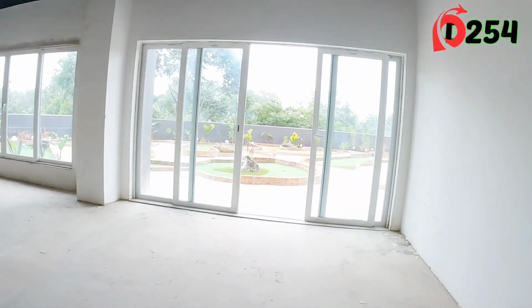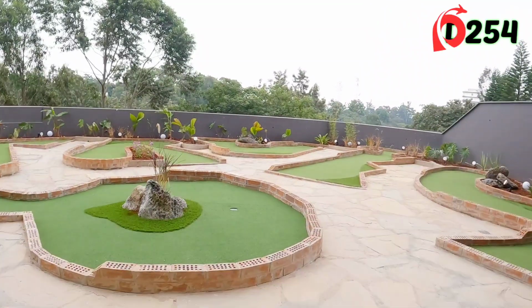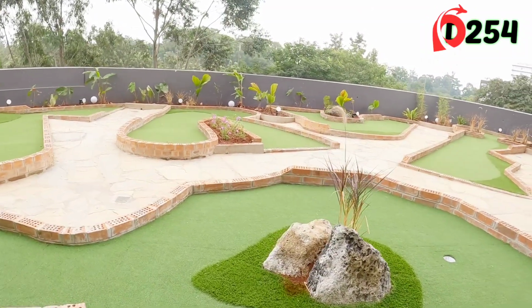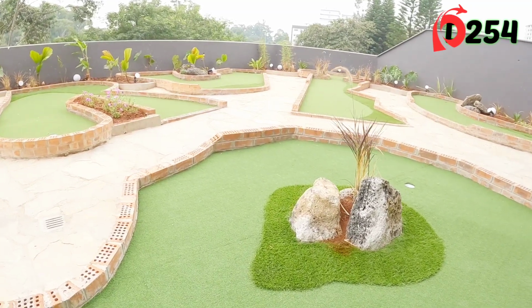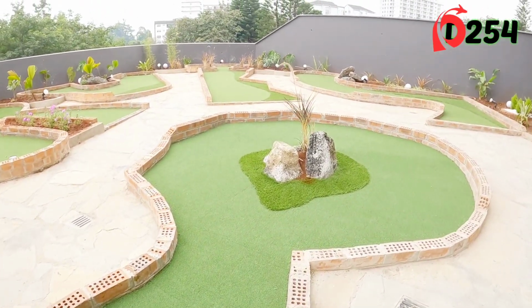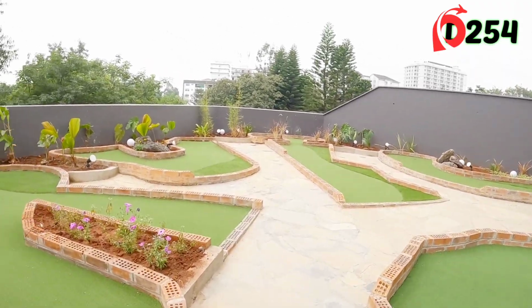Mini golf area. Oh, wow. So it's a 7-hole mini golf area. I see. So it will be basically a place where you can come by and wind down. I love how green it is. Are they artificial? This is artificial, yeah. But they look like real grass. Artificial. Wow. Really looks good. Capture this view there. Wow.